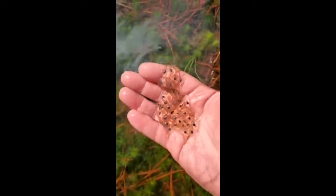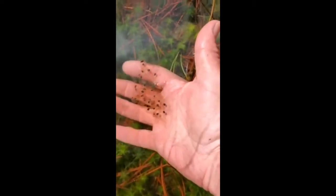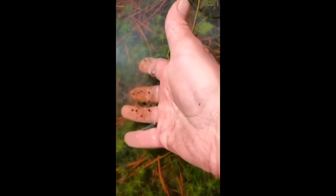It's interesting. Frog eggs are usually in a clump of some sort. Toad eggs are a string of eggs. So if you ever see a long, oh, there's all sorts of tadpoles. Now that I've kind of moved around and disturbed them here, lots of tadpoles swimming around.